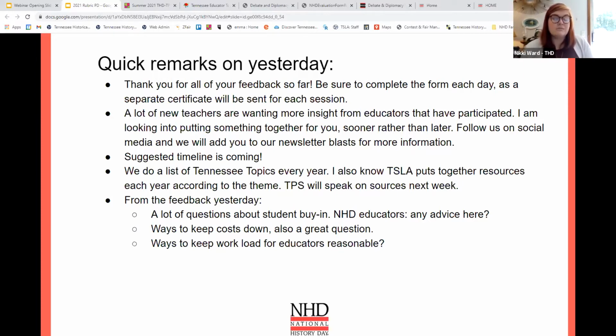Ways to keep costs down, also a really good question. A big thing with that would be doing it locally, keeping it at your school. And eventually, if you're able to get school buy-in or community buy-in, they can maybe help fund you to go to your regional or potentially state contests. But there's no problem with keeping it local, keeping it in the school building, making an exhibit hall in the library, doing digital exhibits, doing just a website, doing just paper. Starting small and then building from there as you build momentum within your school program.